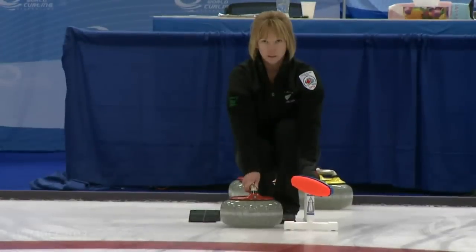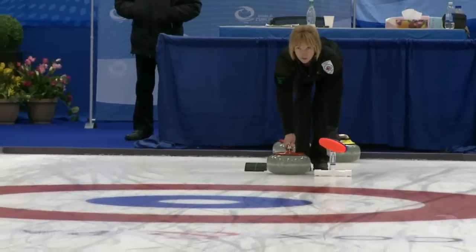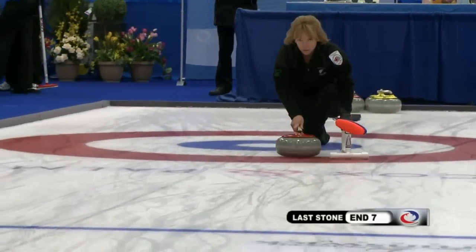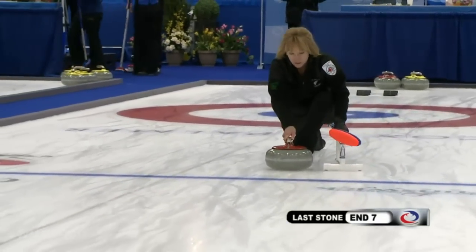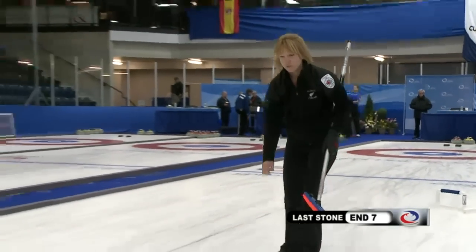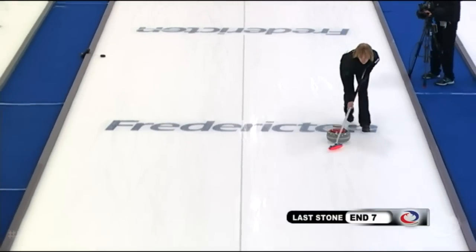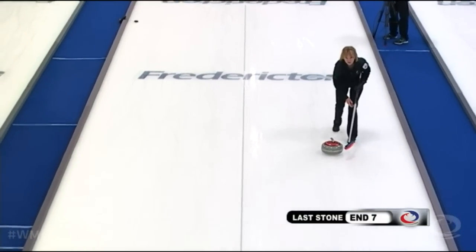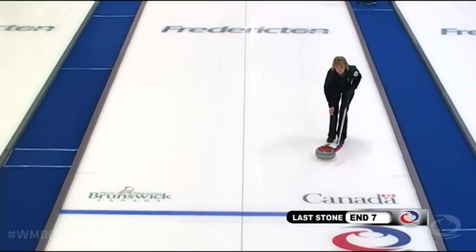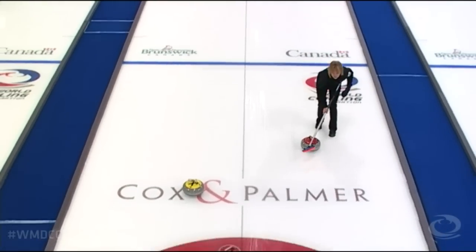Just need to touch the 4-foot here, Natalie Campbell, to score 2 and take a 5-point lead. Last stone of the 7th end on its way. Feels all right. Looks pretty good. Looks like it's here though. Easy. Yeah, a little bit. Feels all right, but not touching it. On it now though. Whoa, whoa, whoa, whoa, whoa.